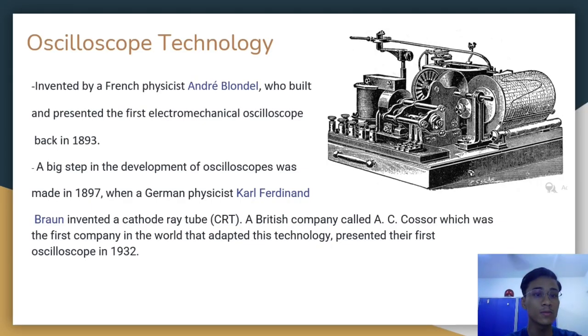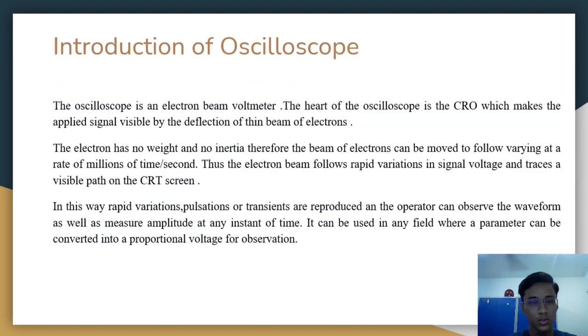So, oscilloscope was invented by a French physicist, André Blondel, who built and presented the first electromechanical oscilloscope in 1893. A big step in the development of the oscilloscope was made in 1897, when a German physicist, Carl Ferdinand Braun, invented the cathode ray tube, CRT. A British company called A.C. Cossor, which was the first company in the world to adopt this technology, presented their first oscilloscope in 1930. So, the oscilloscope is an electron beam voltmeter.